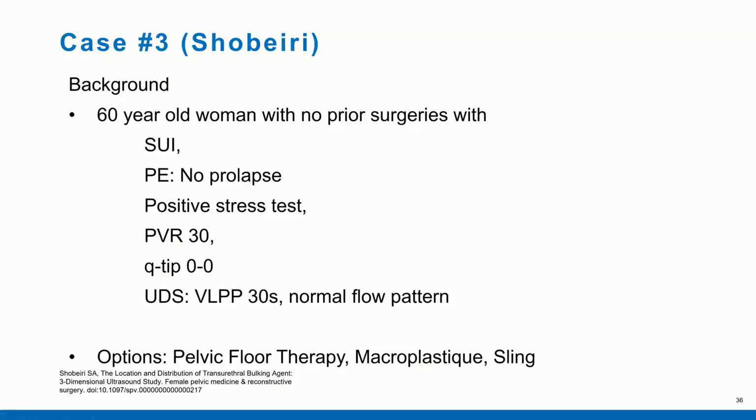So, the guidelines say try pelvic floor therapy, and we can certainly try that. I have a feeling it's not going to work with such a low leak point pressure. I doubt it'll work. I would really talk to her about Macroplastique versus a retropubic synthetic sling. I think the retropubic or all the mid-urethral slings work better in patients who do have some mobility. So I would quote her a lower success rate than what I usually quote. But I think it certainly is an option.